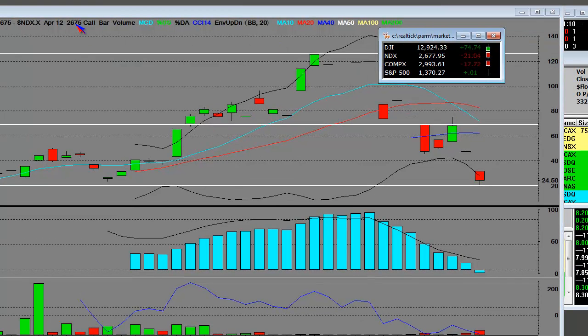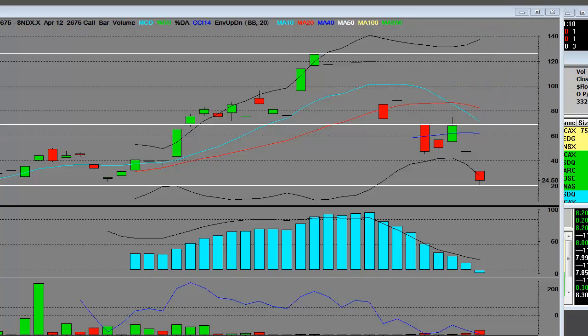2677 and 2675. That's 15 handles higher. It hit a low today of $19.95. The high today is $32. But look at where they were. They were up here at $125. They've lost $100 in value.